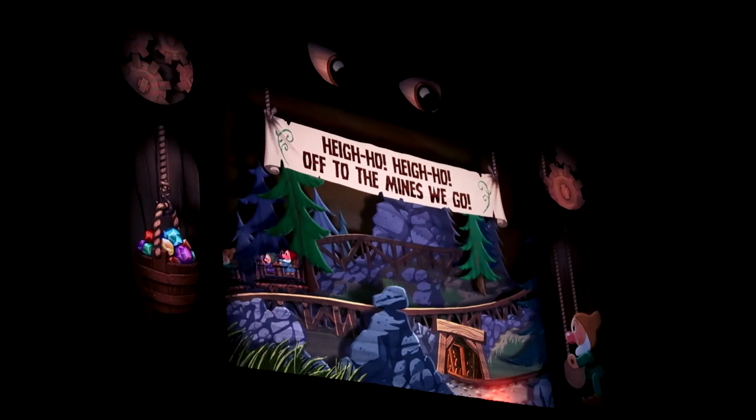Whee, look at all the pretty gemstones. I love that the queues have stuff you can play with, because I'm really 12 years old. I'll never say it enough, guys. I don't remember ever seeing this before. This is pretty cool. It's an adorable little way of telling the rules. This is so adorable.